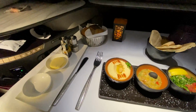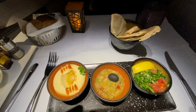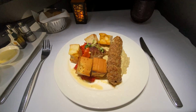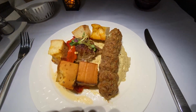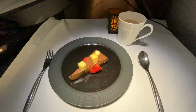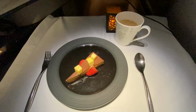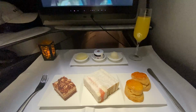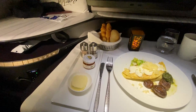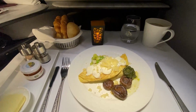The Arabic meze was good with tabbouleh, hummus and baba ganoush. Warm pita bread were also served. This was a lamb dish which was quite spicy. I only ate half of it. It was very tasty though. The dessert was a chocolate tart which was fantastic. Later in the flight I had some tea, and then of course before landing I had to have breakfast omelette, which was also really good. The coffee was fresh and full of caffeine.